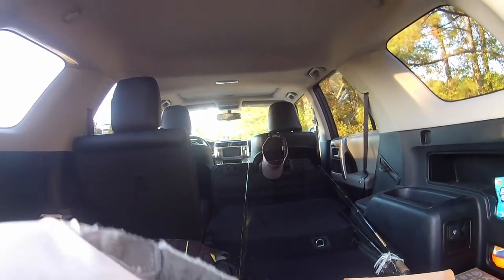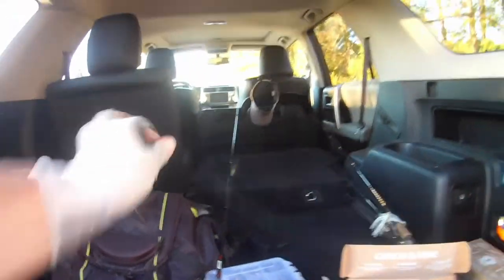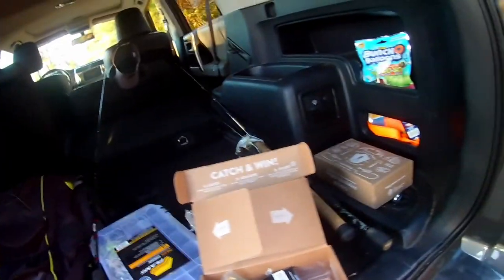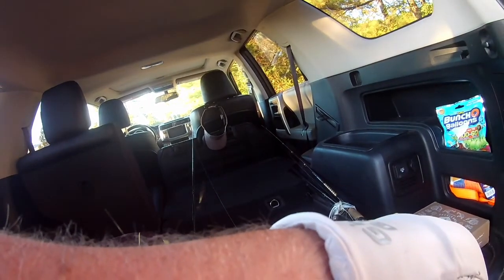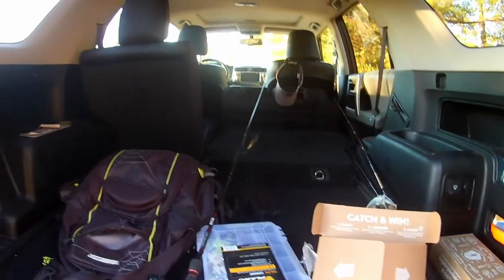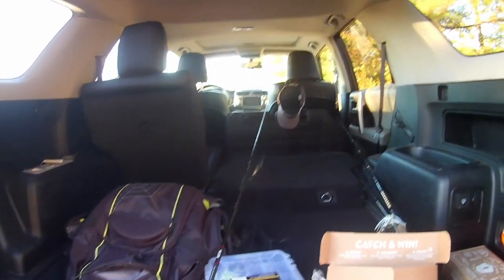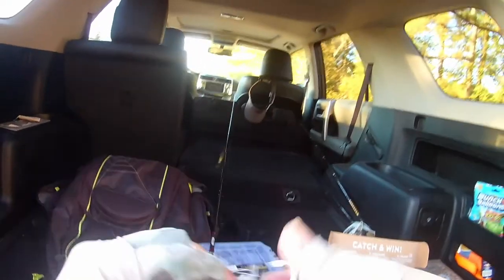Start with a chatterbait. And to kill two birds with one stone, we'll take one of the paddle tails that came in the box and throw it on as a trailer. So might not be the best presentation, but like I said, kill two birds with one stone.